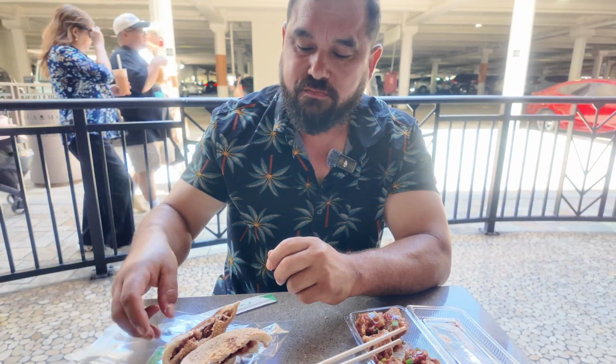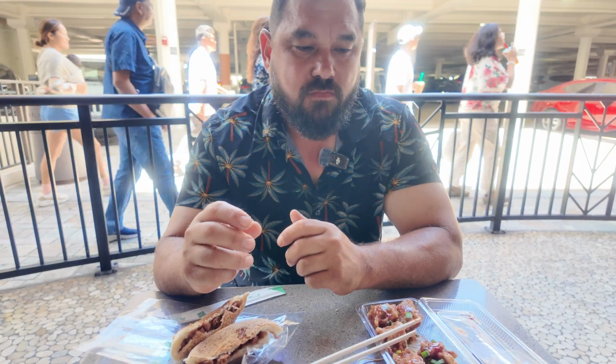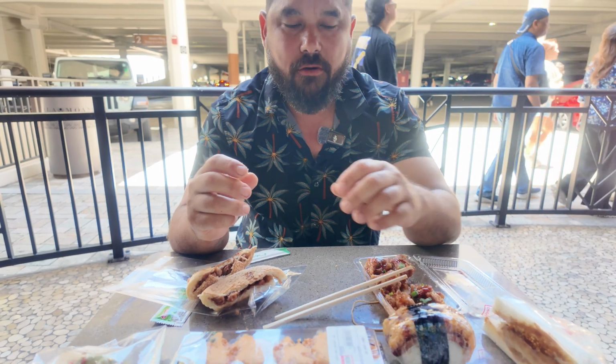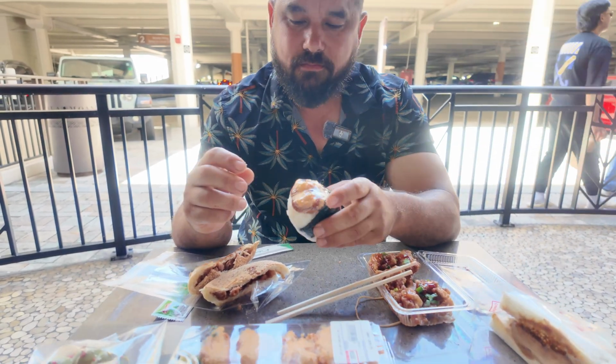I love that there's so many things here at the Lanai that you could just grab and go and stick in your bag, go to the beach, or maybe if your kids are hungry, they don't want a full meal, or maybe you want to go back to your hotel and have some ready-made snacks.